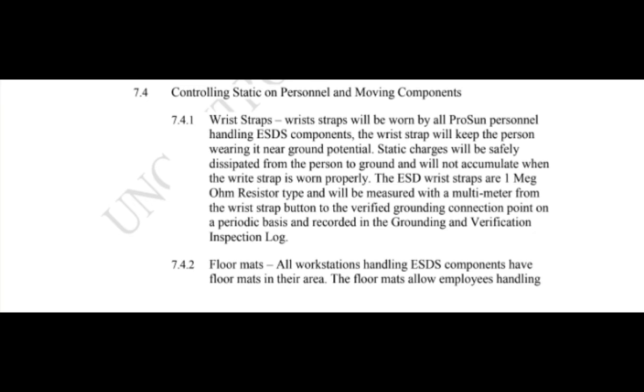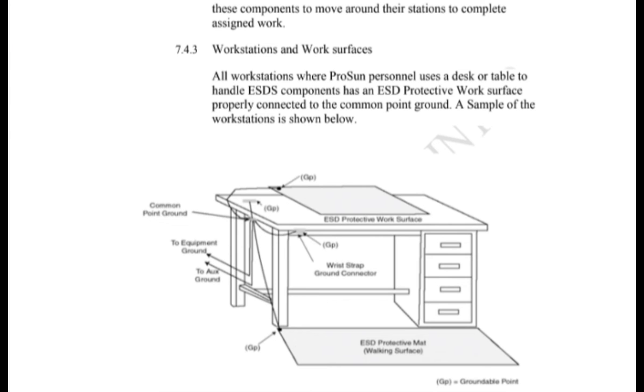and recorded in the grounding and verification inspection log. All workstations handling ESDS components have floor mats in their area. The floor mats allow employees handling these components to move around their stations to complete their assigned work. All workstations where ProSun personnel use a desk or table to handle ESDS components have an ESD protective work surface properly connected to the common ground point.